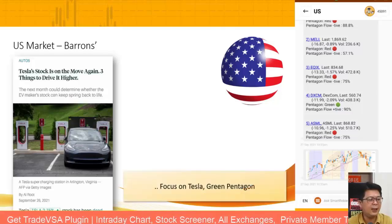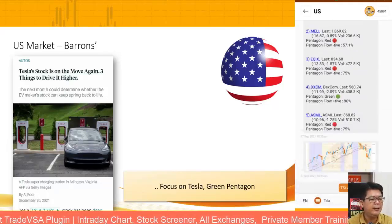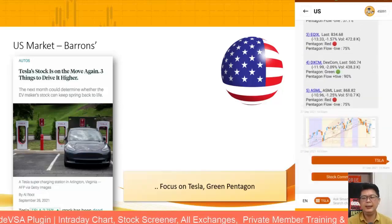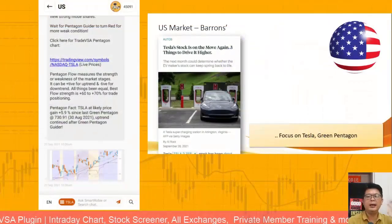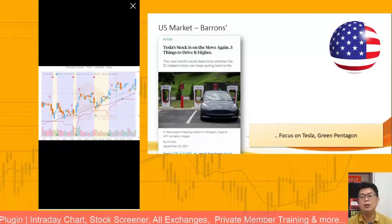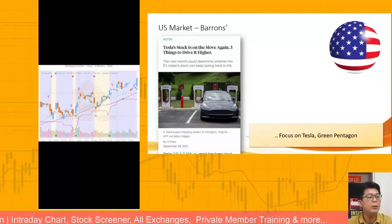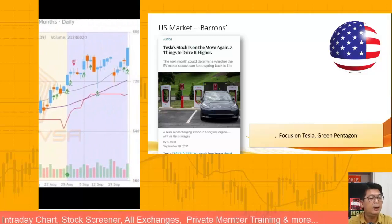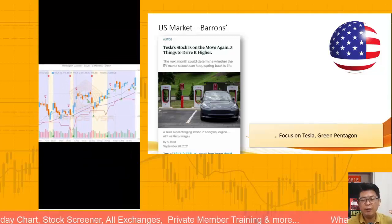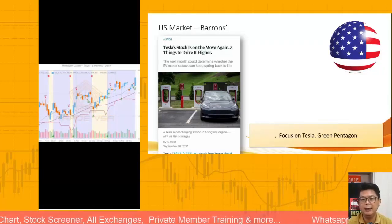All right, definitely Tesla. Let's take a look at Tesla here, TSLA. Tesla right now, if you see the stock chart, the stock comment, is giving you a very nice green pentagon, and look at that, that's a nice line change. The focus on Tesla, since the green pentagon around the 720 mark, and let's see how this market is. It's been a very nice shakeout, the trend is still going higher, right?